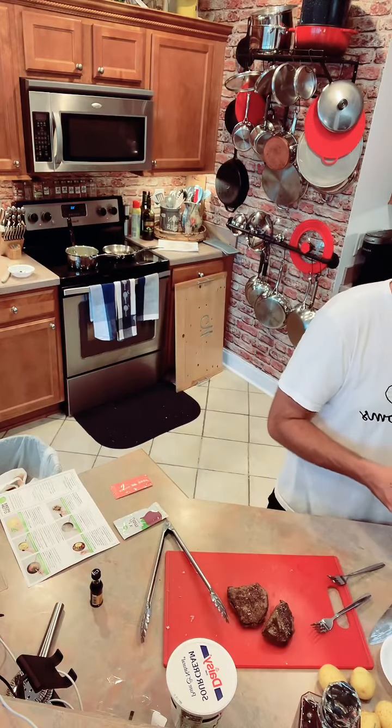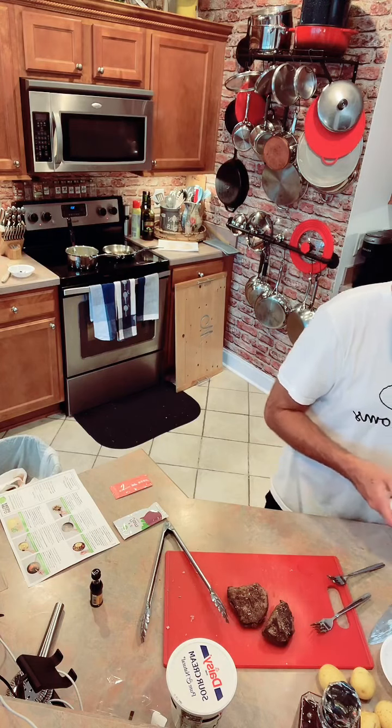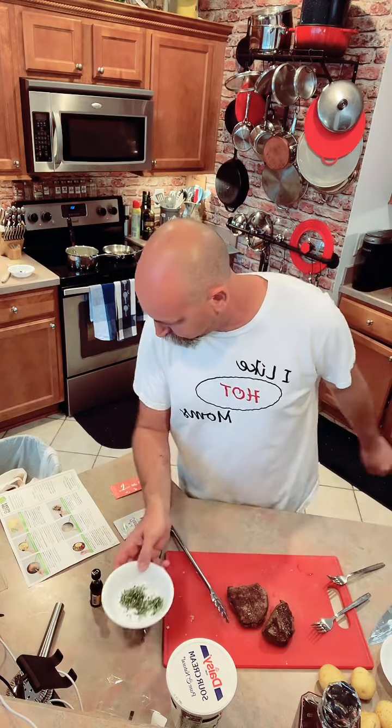Chris says, all I see now is a silicone mat. I need one. Okay, not gonna lie, Big Lots. I don't know if you have a Big Lots where you are, but we found a Big Lots.